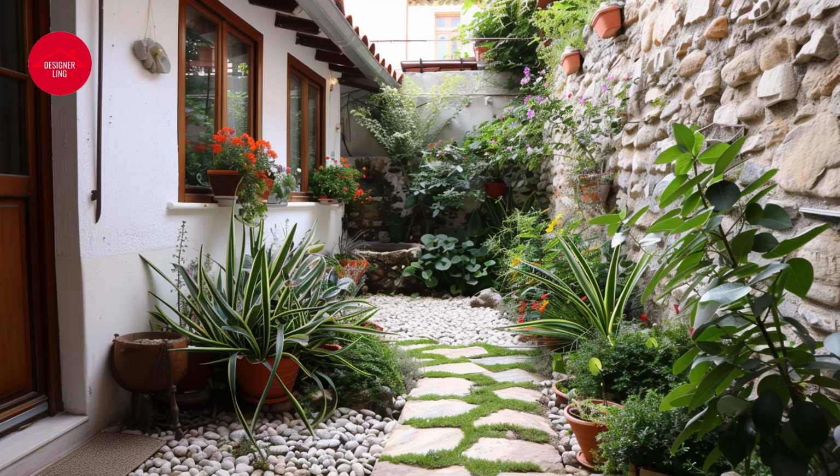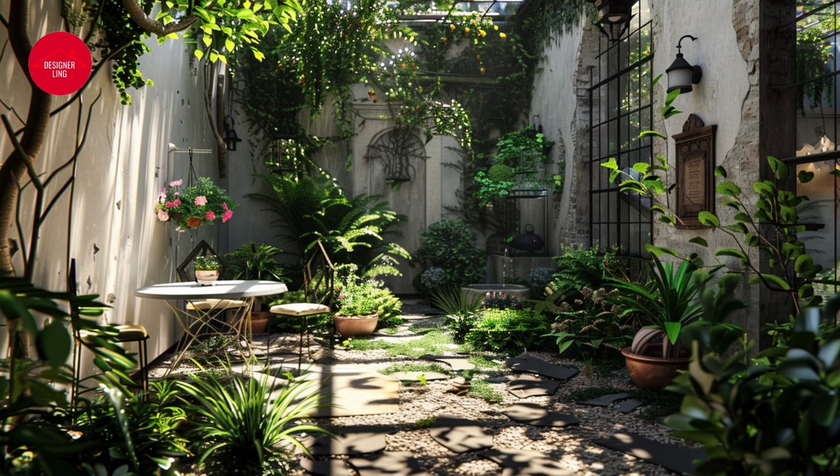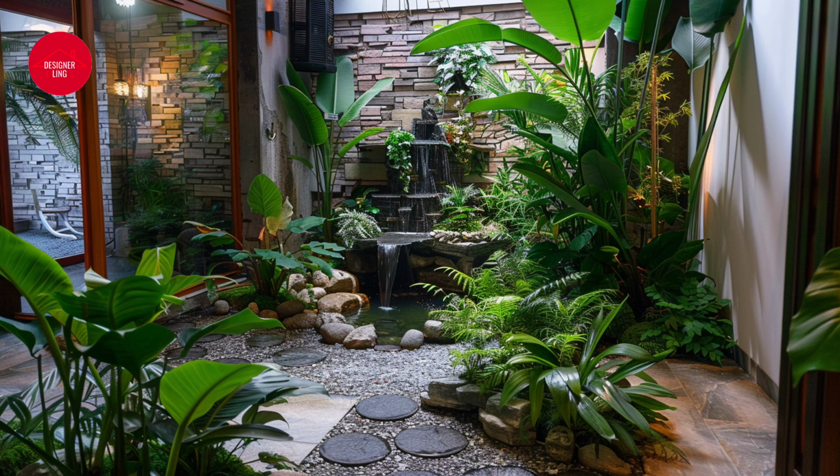Bonus tips. Start small and expand. Don't feel overwhelmed. Begin with a few key elements and gradually add more as you gain confidence and experience. Embrace low maintenance. Opt for plants and materials that require minimal upkeep to ensure your garden remains a source of joy. Get creative. Repurpose containers, use recycled materials, and personalize your space to reflect your style. Remember, there are no strict rules. The goal is to create a small garden that reflects your personality and brings you closer to nature, even with limited square footage.